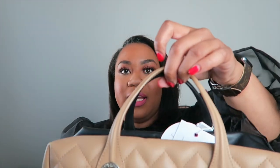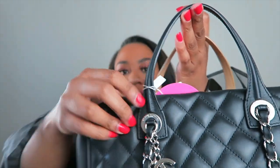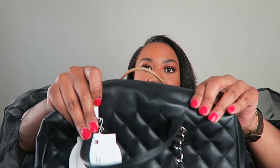So let me just show you guys the details. These are what the handles look like. And the grommets right here say Chanel. You also have a little Chanel charm, I guess. Here's what the handles look like. And this bag was in either excellent or very good condition. So it does have some scuffs right here.